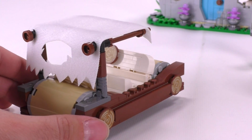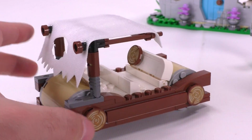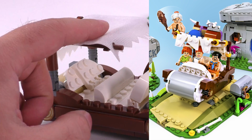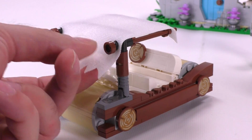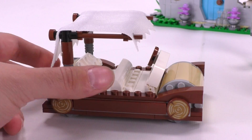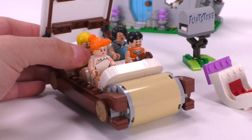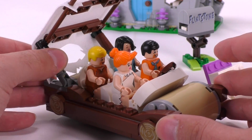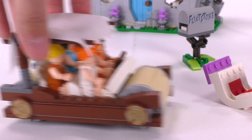Overall, the great decision was to include a special cloth for the rooftop. The rooftop in the project was actually BrickVault, so I think this is a better decision and it looks better, more accurate to the show, so I like this one. And this is a very, very furry, very soft cloth. Anyhow, it seats all four of the characters comfortably. Let me just get them in. There you go. And I really like the fact that it's quite easy to retract that rooftop, get everybody inside and just close it off, and then they can go to the movies.